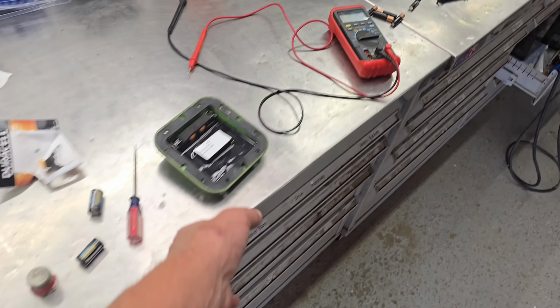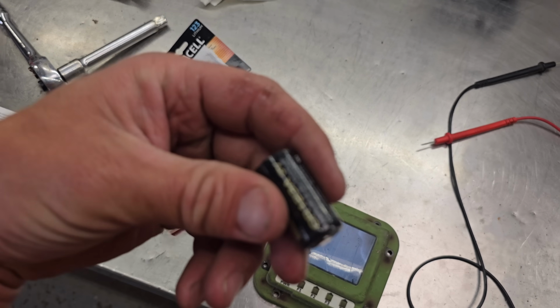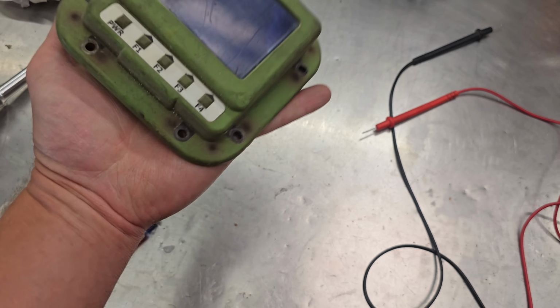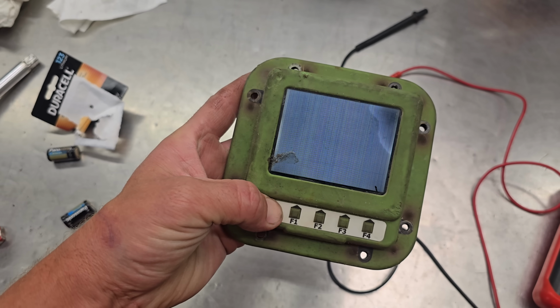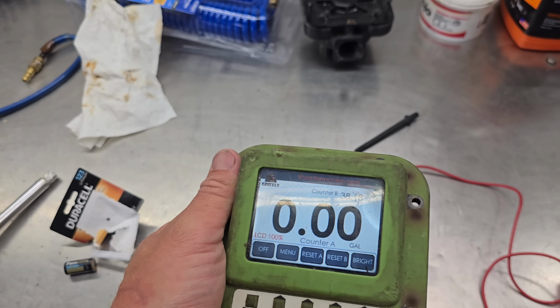So I found another one, this Grizzly meter, and it wasn't working either, but I took it apart and it's got these little 123A batteries in it. So I went and got a couple of those, and it was working. Now it's not. Screen lights up. It was on just a second ago. What the heck? There we go. So, it looks like it works.